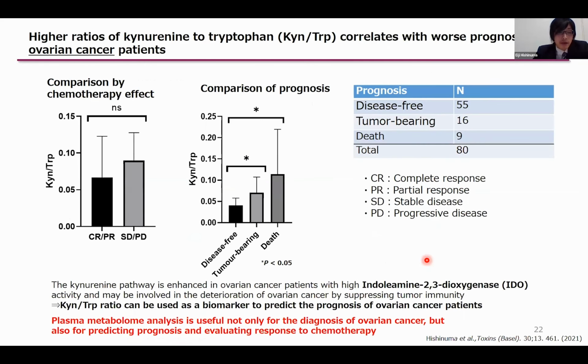Next, the results so far suggest that the kynurenine pathway plays an important role in cancer progression. Therefore, we confirmed the relationship between the ratio of kynurenine to tryptophan and the prognosis of these ovarian cancer patients.